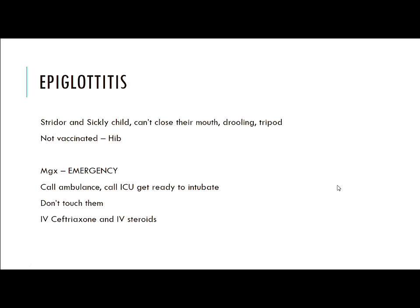Epiglottitis, it's more of a peds condition, but a really important one, so I put it in here too. And this is a child who has stridor, so they're doing that inspiratory wheeze. And they can't close their mouth, so the opposite of not being able to open it. And there's normally drooling, and they're sitting forward like this, and they can't straighten their neck.